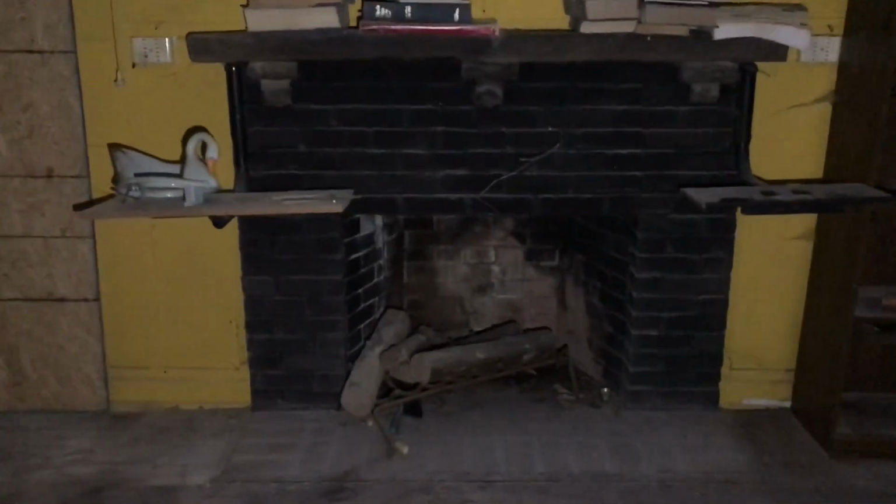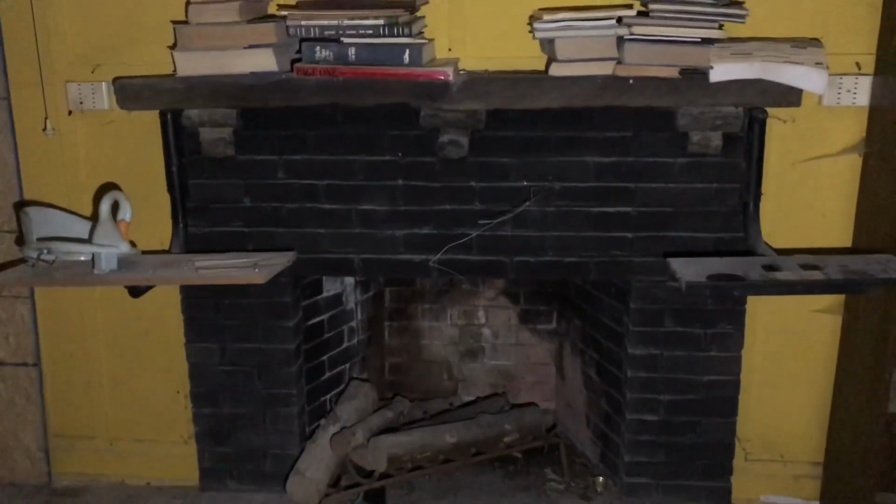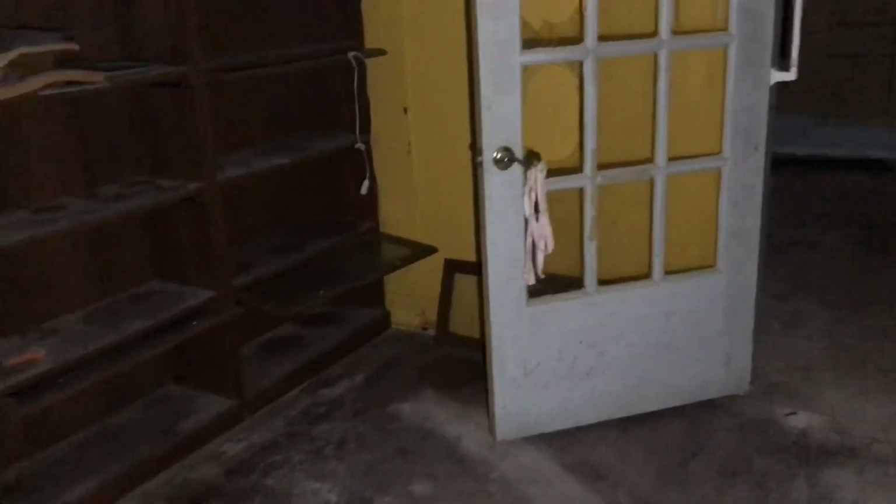All right, so you can see somebody's tried to board up these windows, but someone's come through and pretty much destroyed all of them. Every window in the house has been knocked out. Love that fireplace. And it doesn't seem like anybody's, you know, they've kind of given up on it, I guess, is what I'm trying to say. Look at this old gun cabinet, that's really nice.